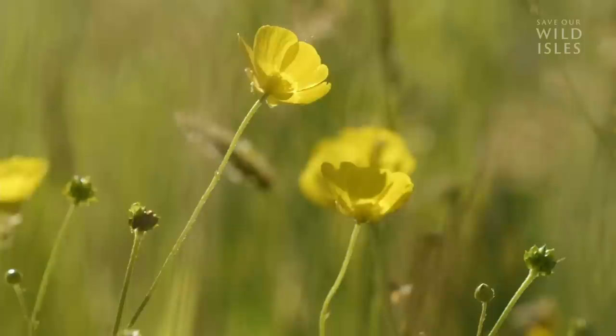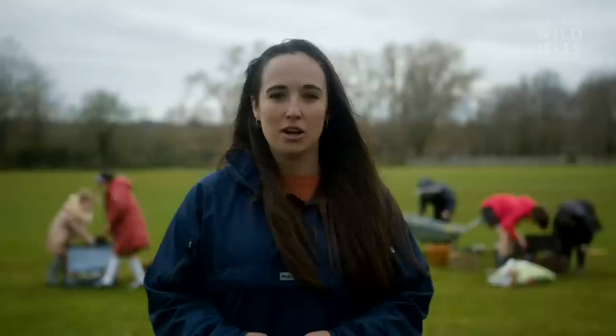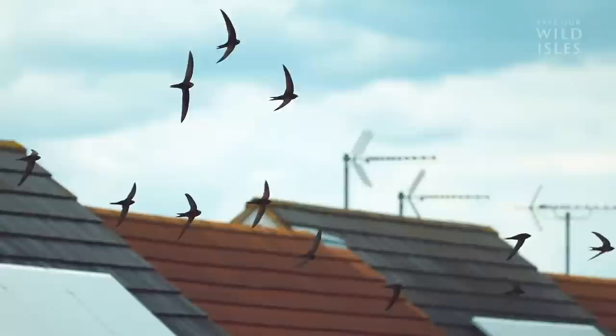We need nature. Nature helps us because it protects us from droughts and flooding. It helps us with climate change, and it also helps us to grow our food. We can't survive without it, and we don't have to. We can survive and coexist with nature side by side. With a bit of time, tolerance, and space, nature can thrive in our cities and towns. It can thrive in nature-friendly farms. And of course, it can thrive within our schools too.